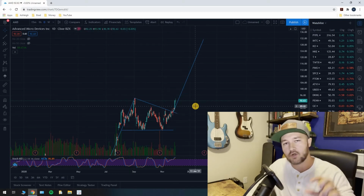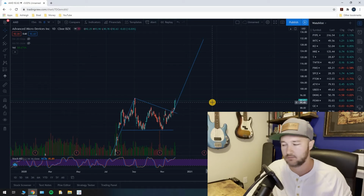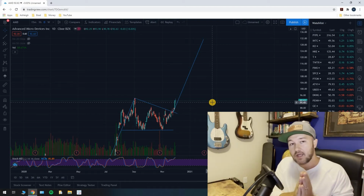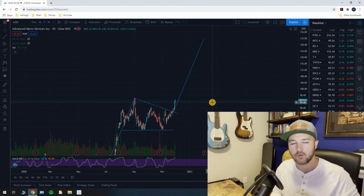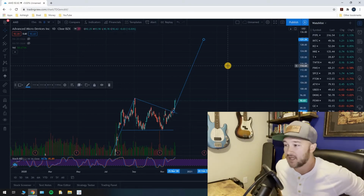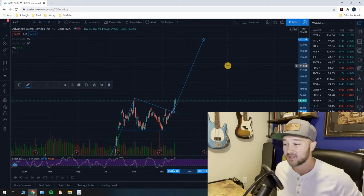And this chart pattern is suggesting $131. Isn't that pretty crazy? I know it sounds crazy, but this bull pennant chart pattern wouldn't exist. This wouldn't be a thing if it didn't work. So $131 from 92. So we're still talking about another $40 of upside here.